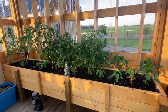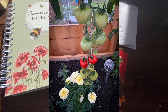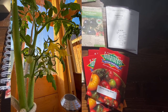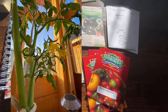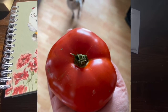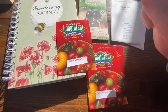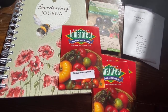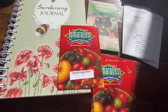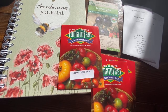Last year I had two varieties that I grew. One was a determinate and one was an indeterminate variety. The determinate variety that I grew that I really, really liked and had a lot of success with up here in the north was the Beaver Lodge Slicer. Now, I could not get these tomatoes. I didn't save any of my seeds last year and I should have, but I couldn't get any of these tomatoes from the original supplier because they sold out and apparently they were a really big hit.